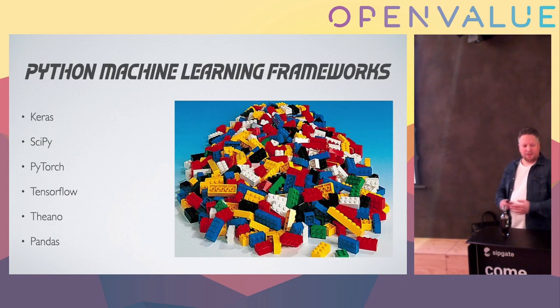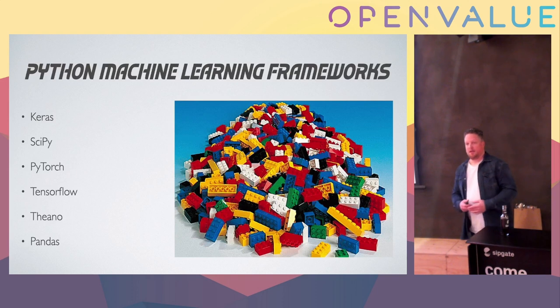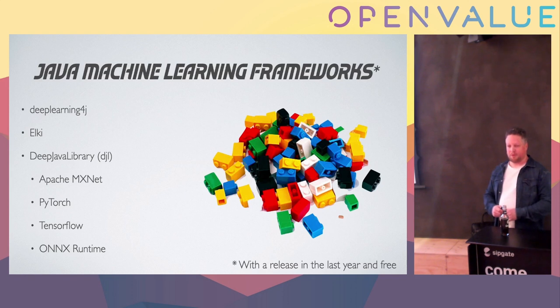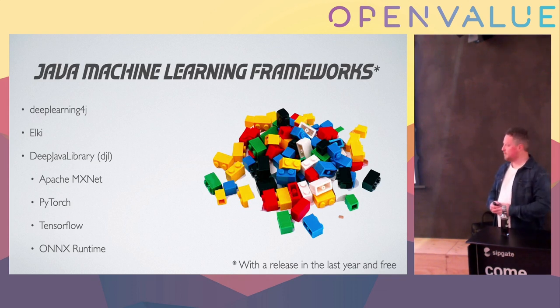If you want to do machine learning in Python, there are a lot of libraries out there, like Keras, PyTorch, TensorFlow, Pandas, all kinds of stuff. Pick one and you can do stuff with it. You can find all kinds of different examples online. You can do anything. But in Java, what's there? I've taken the frameworks that have been updated in the last year and are free to use in training and actual use. That left me with Deeplearning4J. That's actually the thing that I started with 3 years ago. When I googled machine learning with Java, this one always popped up.